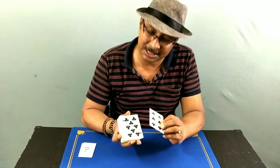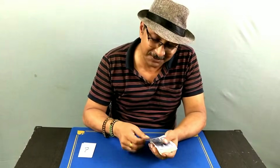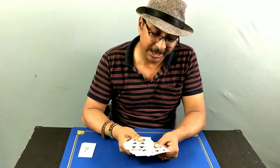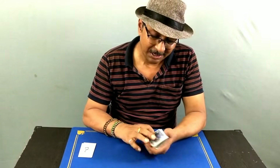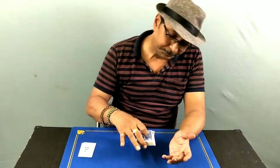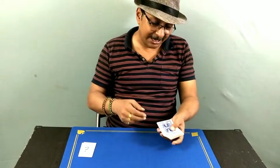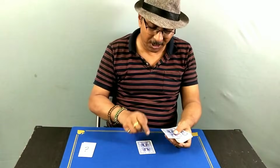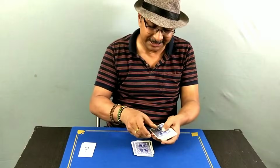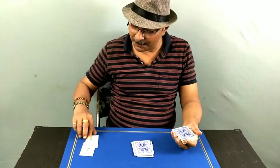The bottom 2 cards are still there in their right positions, and the top card is the 8 of diamonds. So, what number are you thinking of? He says 10. You count to the 10th card. 1, 2, 3, 4, 5, 6, 7, 8, 9, 10. Doesn't matter what the number is. Now you take the top card.